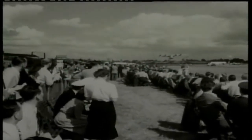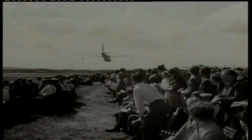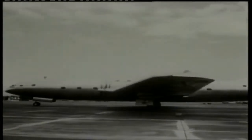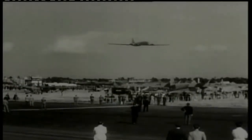Two distinguished visitors. The Short Solent flew just over the heads of the spectators, an impressive and frightening sight. And Britain's biggest aviation achievement, Brabazon, took off from Bristol to fly to Farnborough. When 130 tons of aircraft takes off, it makes a suitable subject for a close-up. The 100-seater airliner came over at really low level, a magnificent spectacle at a magnificent show. In fact, the greatest air show the world has yet seen.